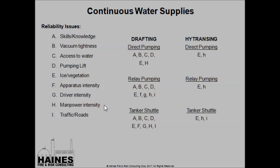And generally, I look at it as it takes one guy to put a fire hydrant into play. So when I say it's intense, it requires more people than a fire hydrant. We're probably never going to eliminate that one in the rural water supply environment.